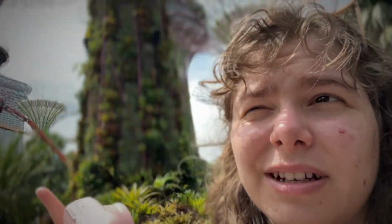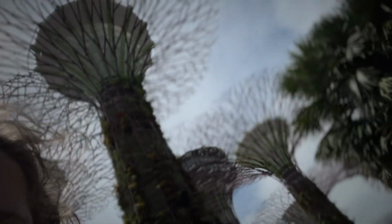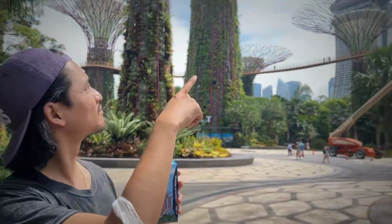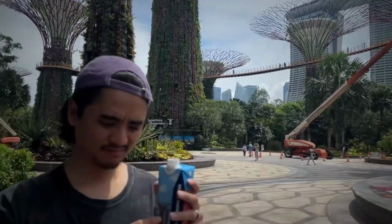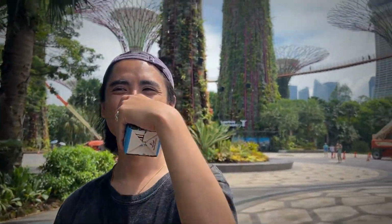We're at the Gardens by the Bay, the Super Tree Grove. Hold on, it won't focus. Whoa. We did the usual sightseeing things, taking photos and videos of each other, and then realized that you can actually go up there.